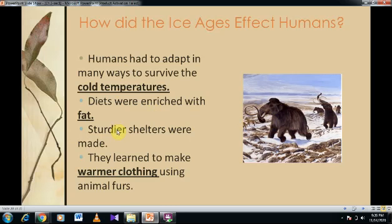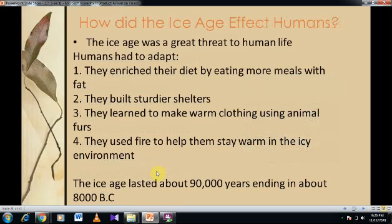The second adaptation was that they had to build sturdier or tougher shelters. They also learned how to make warmer clothing using the animal furs that they hunted. The Ice Age was a great threat to human life. As we said, they adapted in different ways. The last adaptation was that they had to use fire to help them stay warm in the icy environment. The Ice Age lasted about 90,000 years and it ended about 8000 BC.